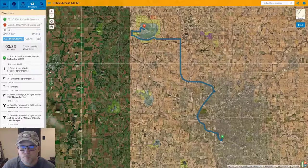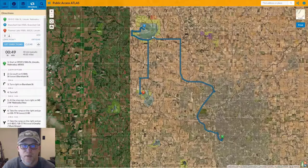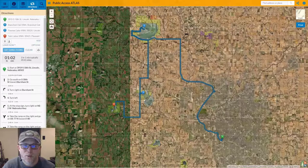And then, as you might have seen, you can add stops. So if I wanted to add this as a stop, then it would take me, okay, that's how you get from there to there, and then I want to go over here. So pretty neat. You can plan your whole weekend out, just make a big loop.